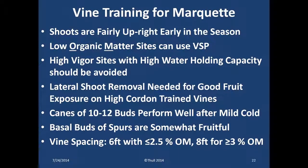Canes, I never let canes more than 10 to 12 buds long if you're going to lay a fresh cane out, because any longer than that, you get a lot of those missing nodes like we talked about, and 15, 20 nodes long, it's too many. You're going to get too many misfires along the way. They perform well after a mild winter, but colder winters it's not as good.